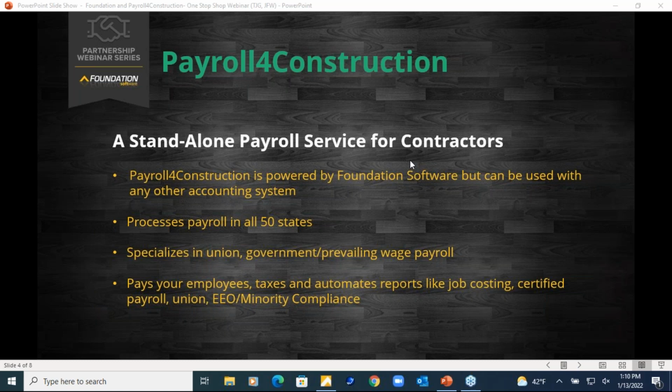Okay, so what I'll do is start like Tom did, with a brief introduction on Payroll for Construction, what it is, what it does. Again, I'll highlight some of the benefits and features that a construction-specific payroll service can offer over some of the more traditional services. So you're going to see some crossover here. This is the part I try to be very clear on because some clients come to us and want to purchase our full accounting system, and they want to run payroll in-house. And that's perfectly fine. You have all those capabilities with what Tom was showing you there.